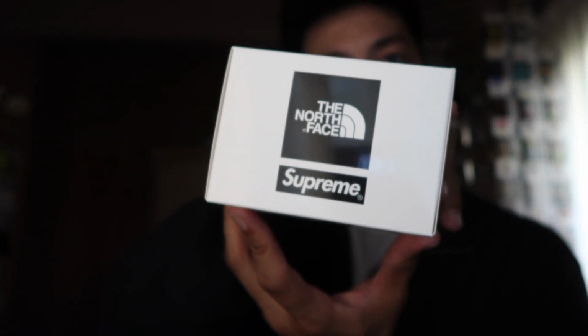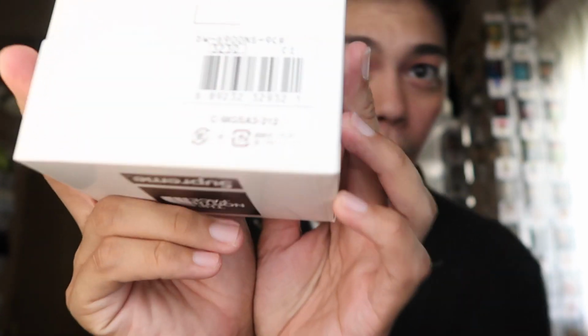There it is, another one. North Face Supreme, no G-Shock, but check that out, if we need that for some reason. Oh yeah, that's the model of the watch, DW6900 NS, whatever. But yeah, pause it when you need to, if you need to, for some reason. But it is what it is.